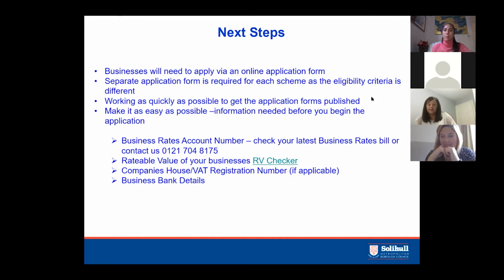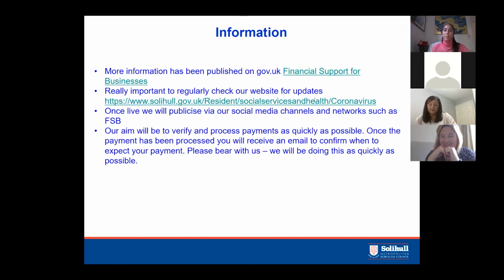Okay, I think it's the final slide now, please, Grant. So more information has been published yesterday evening actually on the gov.uk website, so I've provided a link there which just goes into a little bit more detail about each of the schemes. It is really important that you check our website for updates, so once the application forms are live and published, the information will be on our website, along with an explanation about the eligibility criteria and also the information you need before you get started.